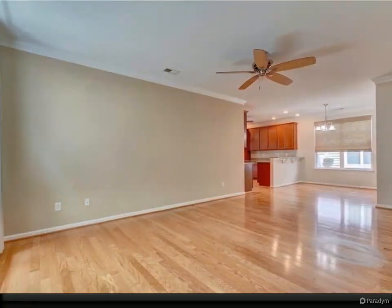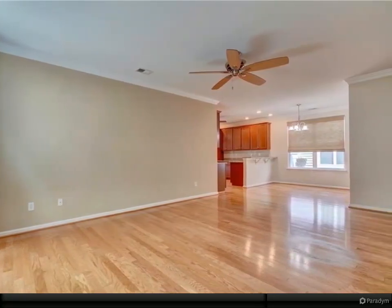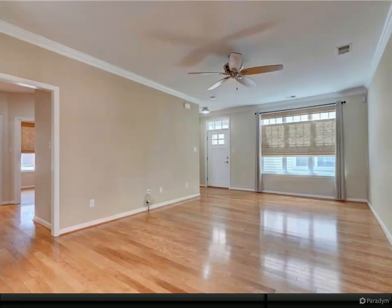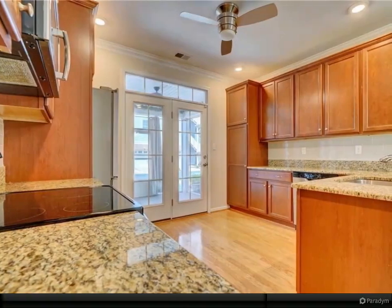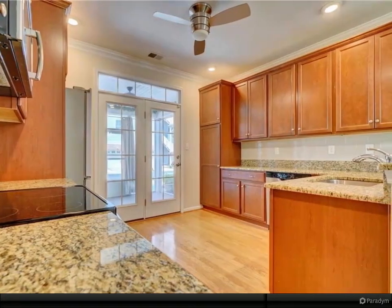The stylish kitchen features granite countertops, custom backsplash, stainless steel appliances, and breakfast bar opening to a spacious dining area and large family room. Both bedrooms are well-appointed, and the primary bedroom includes a gorgeous bath with glass-enclosed walk-in shower, double sinks with large vanity, and a walk-in closet.